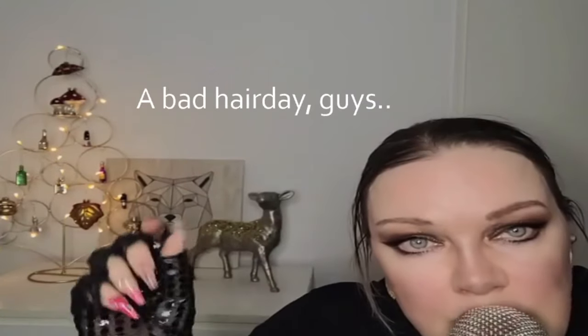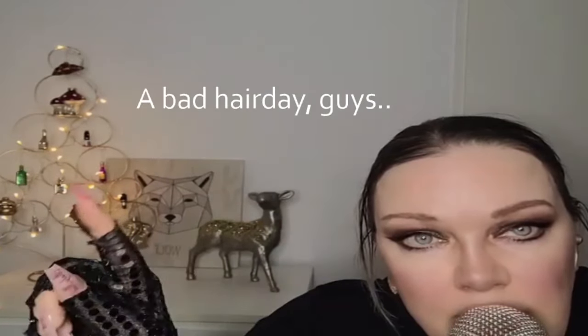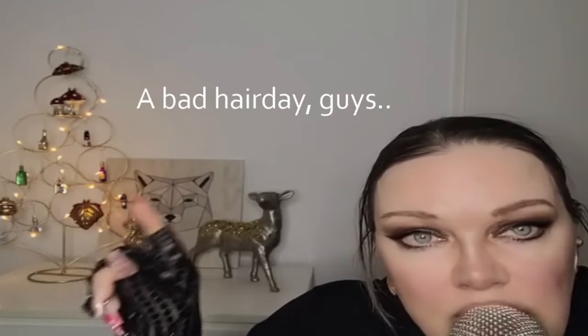I set up this really nice table with ornaments. There is the little tree. I decorated it today. I didn't have time, so I just put in some decorations that I could find as fast as I could.